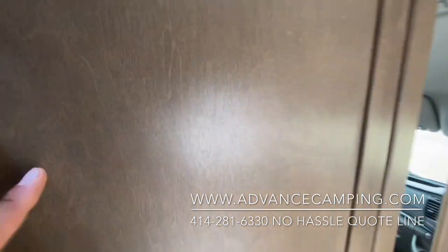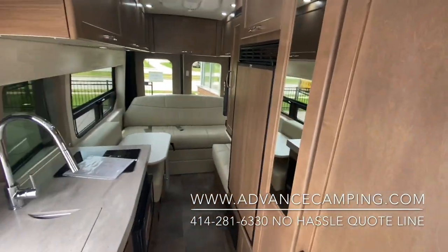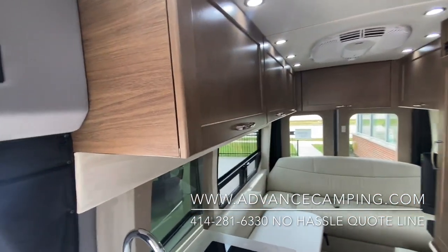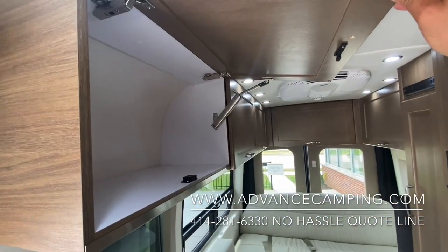This also has this beautiful wood. This is real maple wood faces. So, you know, Pleasureway's cabinetry is really some of the best in the entire industry. Even bigger buses don't often have this nice fit and finish.